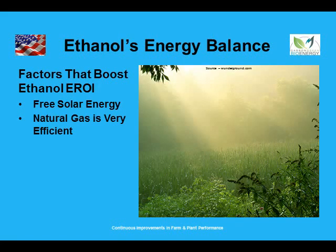Why is ethanol's EROI so high? Because free solar energy provides most of the energy needed to grow corn. And most of the energy we use to produce ethanol comes from natural gas, a highly efficient, clean-burning fuel.